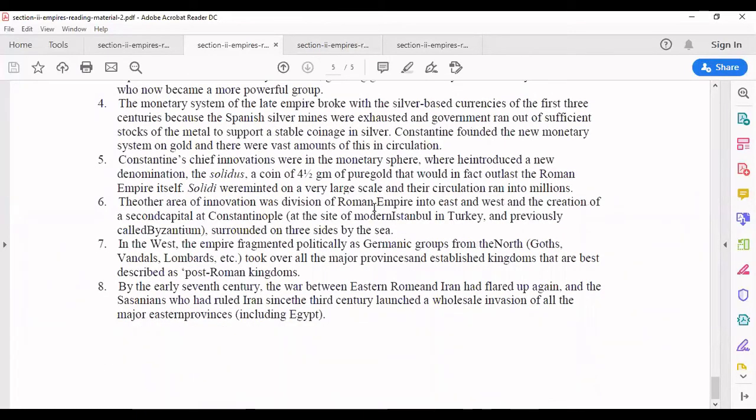The monetary system of the late empire broke with the silver-based currencies of the first 3 centuries because the silver mines were exhausted and the government ran out of sufficient stocks of metal to support a stable coinage in silver. So Constantine founded the new monetary system on gold, and there were vast amounts of it in circulation.